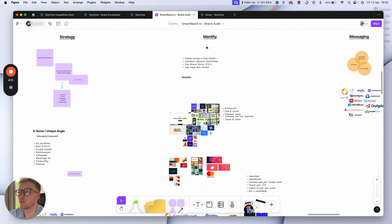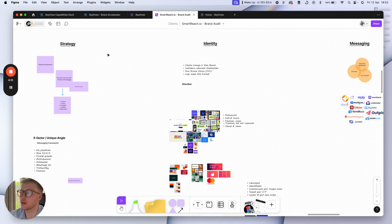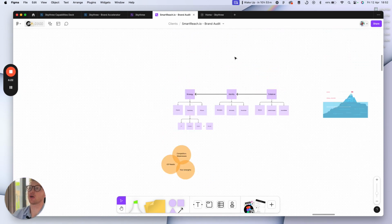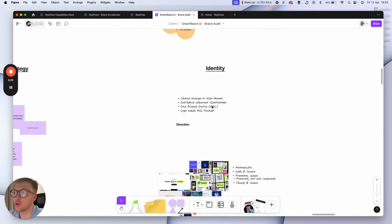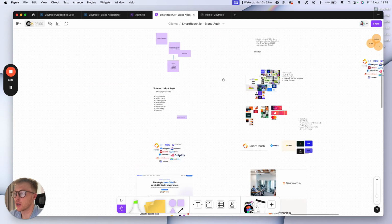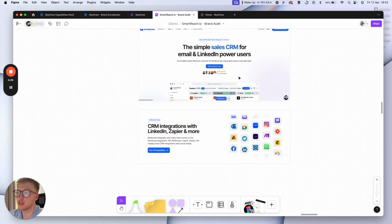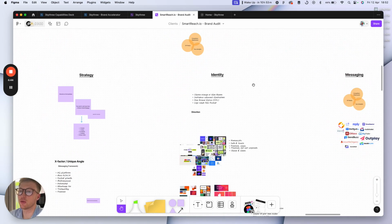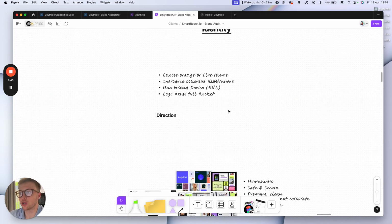Right? So once we find a bit of a clear idea of who you are, what are you saying to who, we start looking at your identity. So right now, from looking at all your collateral and website, I'd stick with either orange or blue because it's very diluted at the moment. Your logo is orange, but you've got blue posts. So I'd choose one. Like, for example, Break Cold. It's just blue. It looks so clean. Everything I see, I know it's them, right? You guys have this orange logo, but then you have some blue posts. It's a little bit washed out.